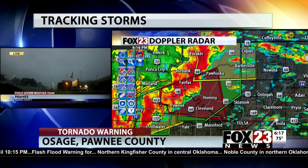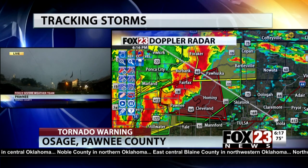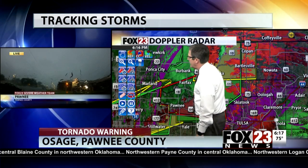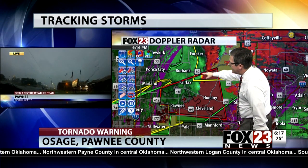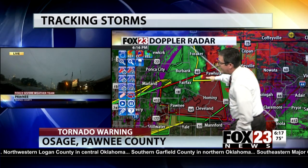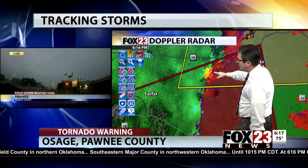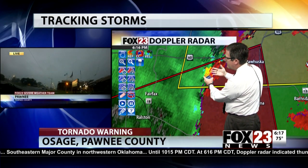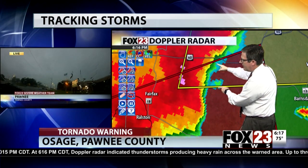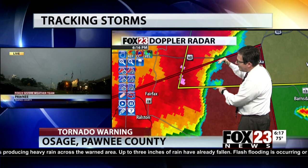So we're still looking at what appears to be a little bit noisy velocity right now just to the southwest of Pawhuska. It's not a clear rotational signal, but there's something there, and it looks like it's definitely worth watching here. You can see it, but it just looks not quite as clean as what you'd like it to look like. And there's not a big notch or anything right along here too. So we're going to watch this closely.